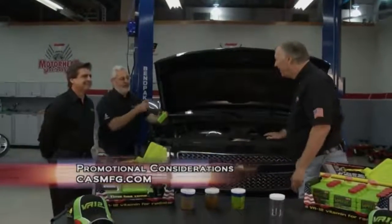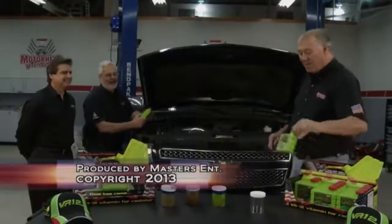Now watch him. He's going to want to put this in his boat, going to put it in his Corvette. I'm going to put it in my Harley.